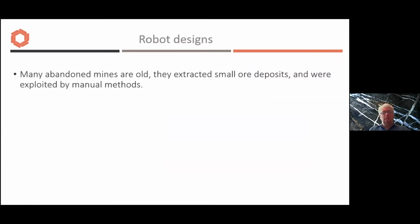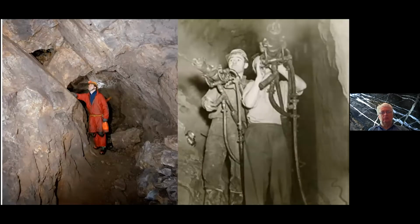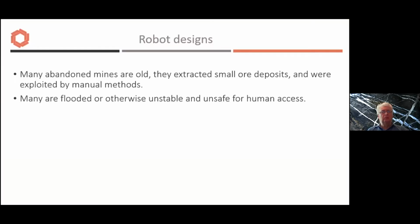Many abandoned mines are old, sometimes very old. They extracted small ore deposits, and they were exploited in the past by manual methods. On the left is a copper mine that was mined in the 18th century. On the right is a lead zinc mine that was operated in the 1950s and only about half a kilometre from where I live. So many of these mines are flooded or otherwise unstable and unsafe for human access.